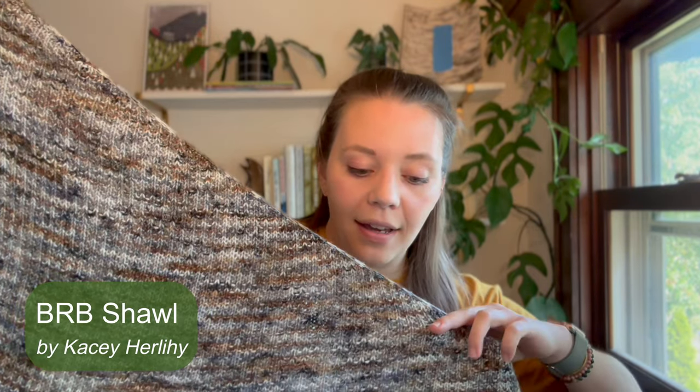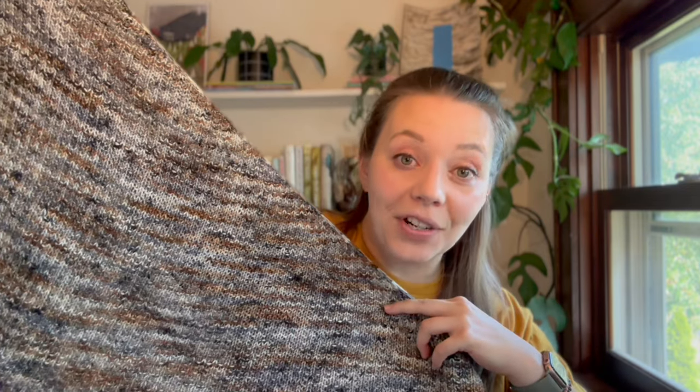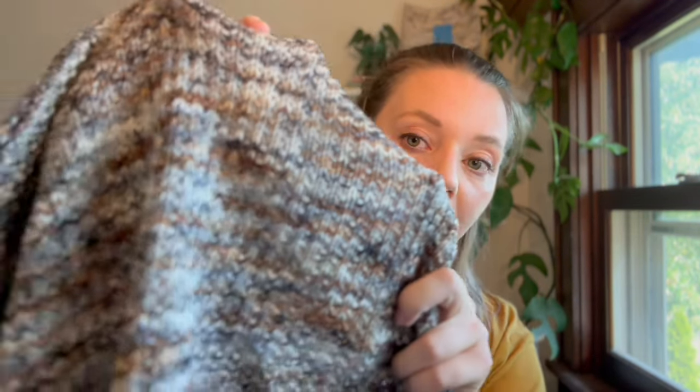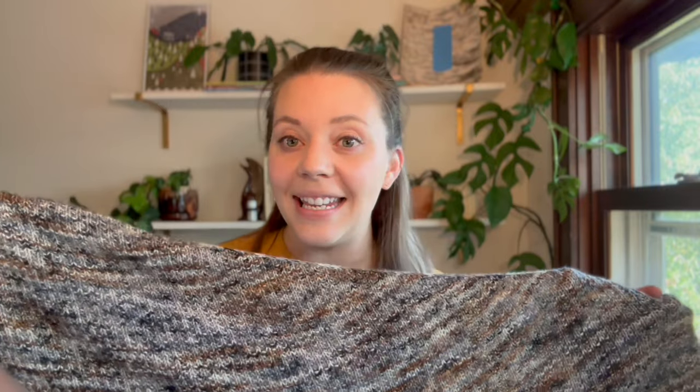So my first in-person finished object, first and only, is the BRB shawl by Kacey Herlihy. Sorry, Kacey, if I said your name wrong. This is a shawl that I test knit. It's gorgeous. It is BRB. BRB stands for broken rib. So you can see that beautiful texture. I also am really happy with the yarn that I picked for this. It's busy, but I think it looks so nice.